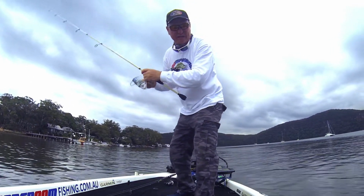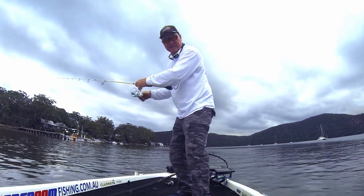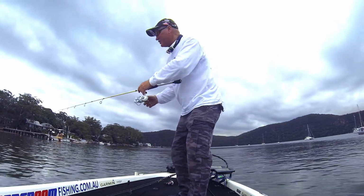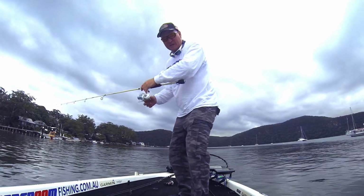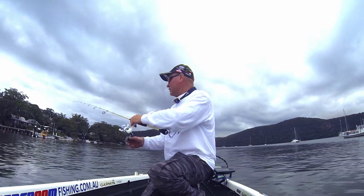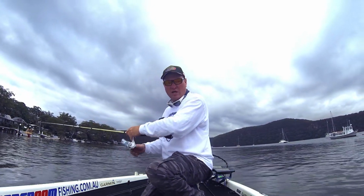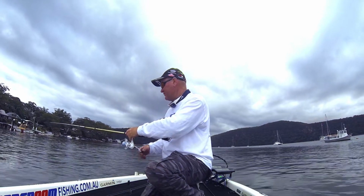But just really going quickly through our first spot here to see if we could get a bream bite, and at the minute everything's very quiet. I've slowed down really good. It's almost time to move and get to the next spot. So I've got a few more casts, 5 or 6 casts left in this area, and then we're going to move.